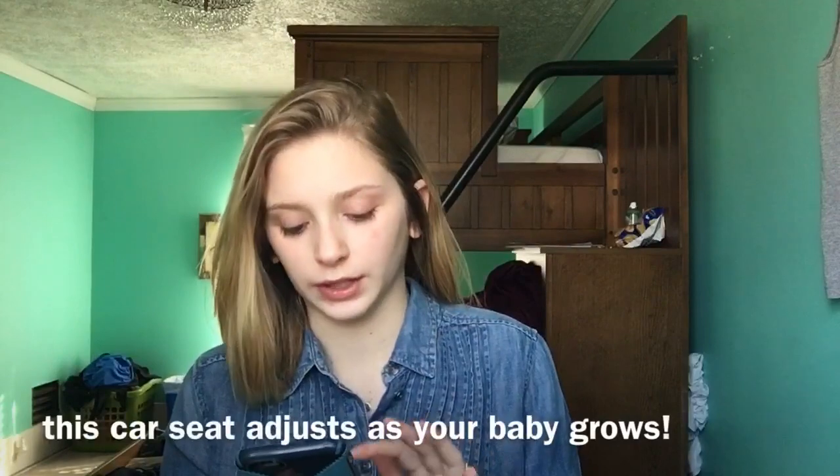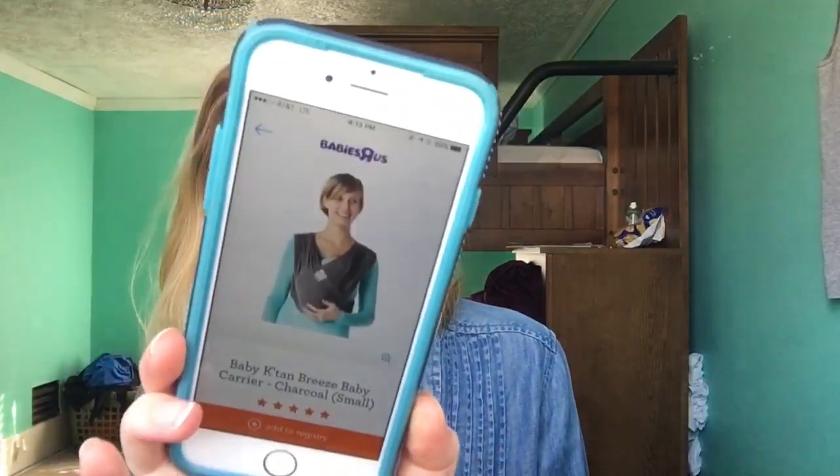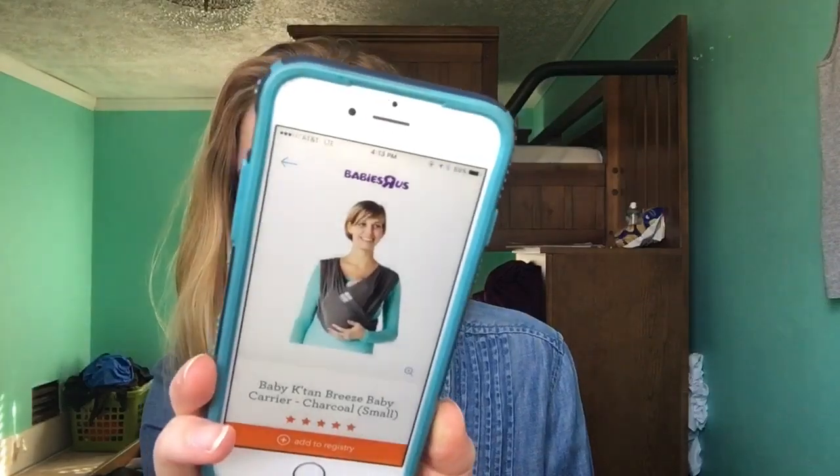I felt a lot of car seats in store, and I really like this one. And then the next category is strollers and carriers. For some reason, again, the strollers aren't on this part, but the carriers are. So the first carrier is a Baby K'tan Breeze baby carrier in charcoal. And I'm getting size small because I am a small person.